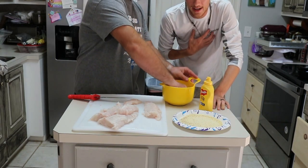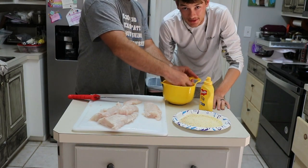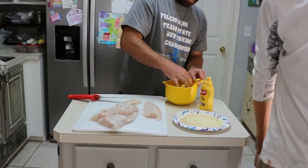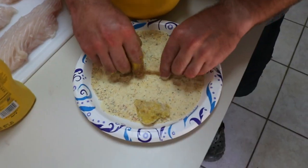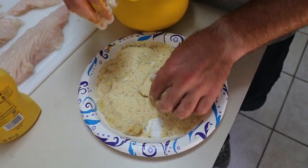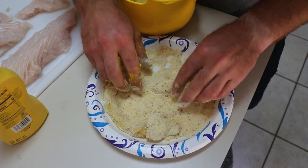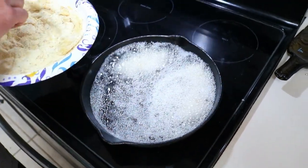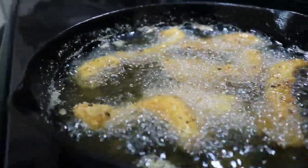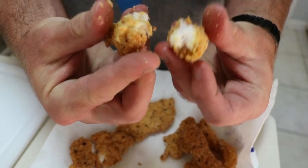I know Mike's never tried it. I've had it a few times, once or twice. And it's actually pretty good. We're gonna see how this goes. Perfect. Oh, Mike hasn't tried it yet. I know what to expect.